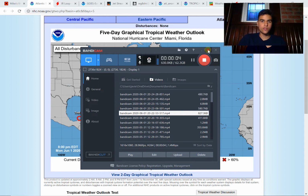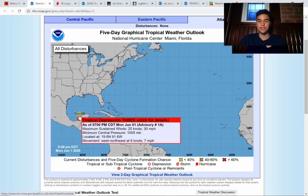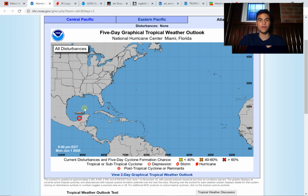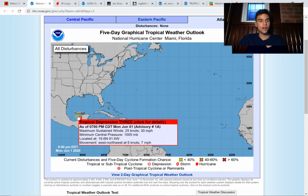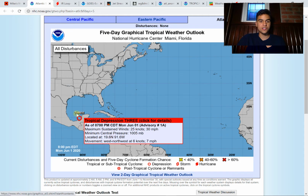Today is June 1st, 2020, and today is officially the start of the hurricane season. But obviously, we already had two named storms before the official start, so we've already been experiencing hurricane season even before it officially started today, and we could potentially see another tropical cyclone form with Tropical Depression 3 that just formed earlier today.